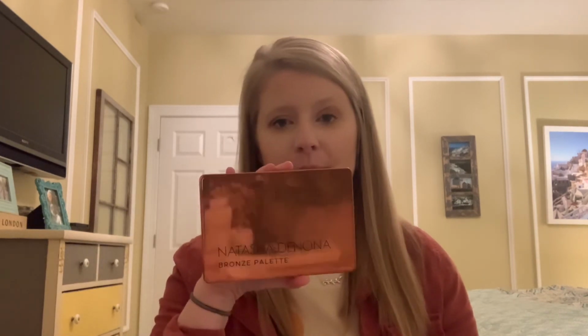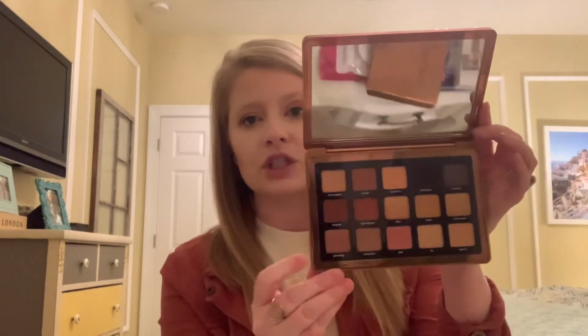And then last but not least, sticking with the Natasha Denona trend, I know she did release the face palettes with the highlighter and the blush, and I think it's like 5 or 6 eye shades. But I don't know. It's not that I didn't love them. I think they're beautiful, but it wasn't a bandwagon I wanted to jump on right now. But I have been eyeing up for a long time the Natasha Denona bronze palette. So I did grab this because these are perfect shades for fall and winter.